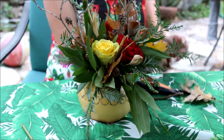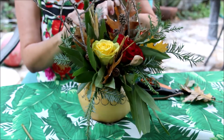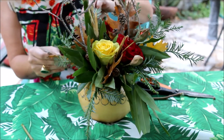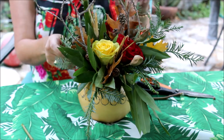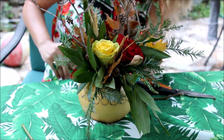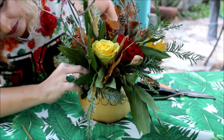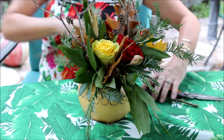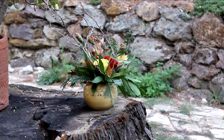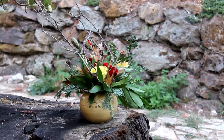Okay. Place this leaf here. Okay, so with a little bit of fiddling, my gorgeous fall arrangement is done.